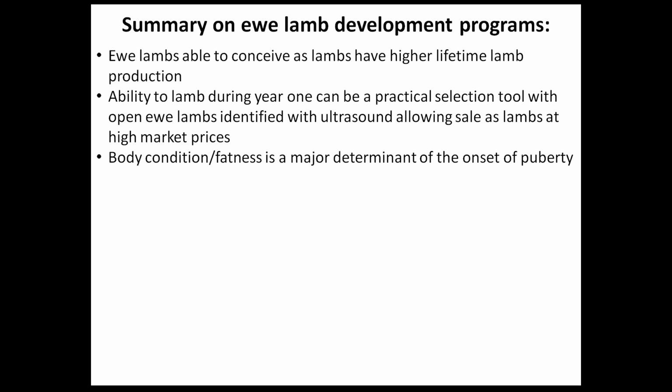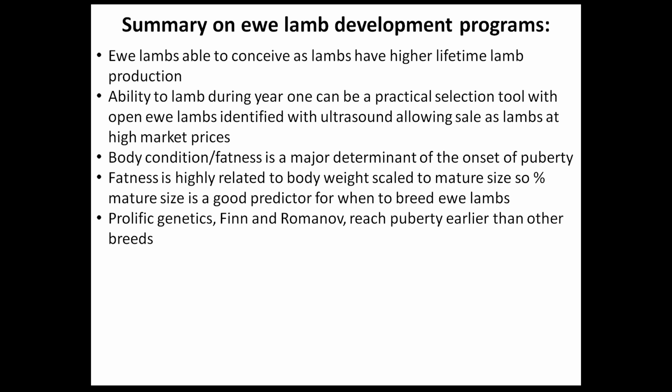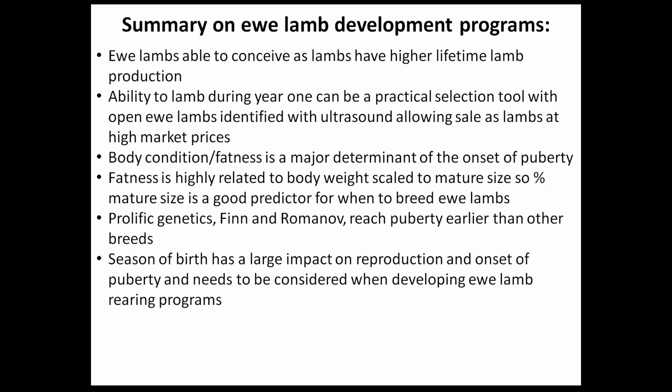Also, body condition and fatness is going to be a big determinant of the onset of puberty, and the best way to consider it is in terms of their body weight scaled to mature size. Using that percent mature size is a good predictor of when to breed ewe lambs. I'd say for many breeds it's going to be in the 60 to 75% of mature size range, depending on their breed and when they're born. Prolific genetics, like the Finn and Romanov, are going to reach puberty a lot earlier than other breeds. And again, the season of birth has a big impact on reproduction and onset of puberty. You need to consider that when developing ewe lamb rearing programs.